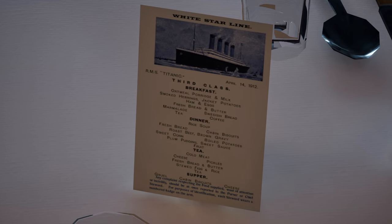So RMS Titanic, April 14th, 1912. Well, they would have got the whole menu at least. So for breakfast in third class, you would have been eating oatmeal porridge and milk, smoked herring, jacket potatoes, fresh ham and eggs, fresh bread and butter, marmalade, Swedish bread, tea and coffee. Honestly, that doesn't sound so bad, considering not long before this, transatlantic travel would have been in the bottom of a sailing ship, along with everyone else throwing up into their own eyes. Dinner.